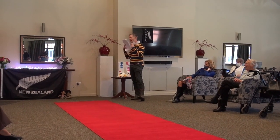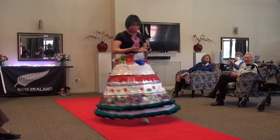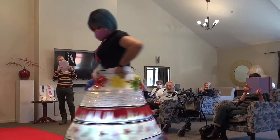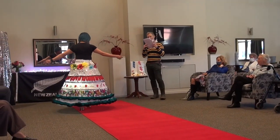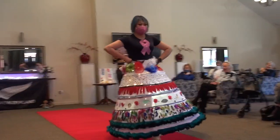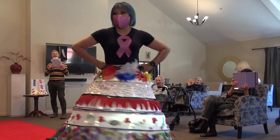Right, we now have a model from Wimbledon Hospital Wing. This is our very own Apple. This is Kiwiana. This is a one woman show. Her skirt embodies Kiwiana, from a trotting cup fascinator to different symbols of New Zealand, from feathers that represent colours from our native birds, and poppy flowers that represent war, and shells, rugby balls and different ferns that represent our native bush. Also pink that acknowledges Breast Cancer Month. Thank you, Apple. Kiwiana.